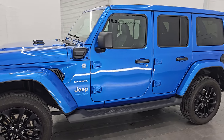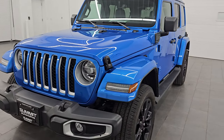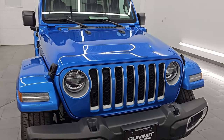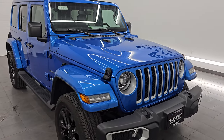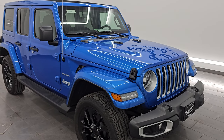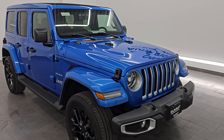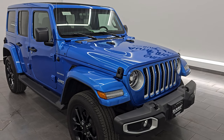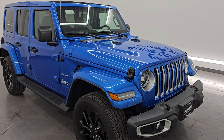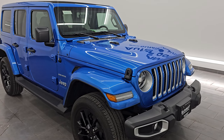This 2021 Jeep Wrangler Sahara 4xe comes with the 2-liter turbocharged 4-cylinder engine. It's paired up with the hybrid system, which gives you a combined horsepower total of 375 horse and 470 foot-pounds of torque. It's gonna get you 22 miles on just the electric engine and has a 49 mile per gallon equivalent. It also is gonna get you 20 miles per gallon with just the gas engine.